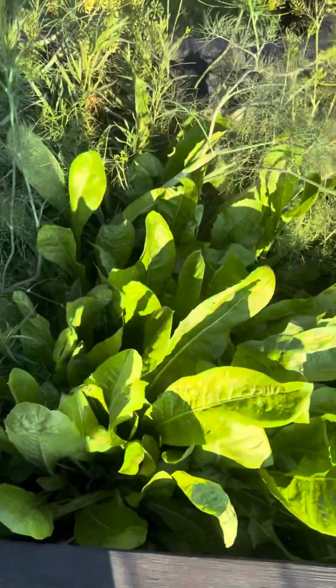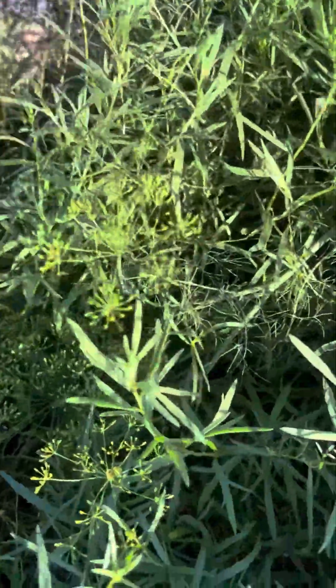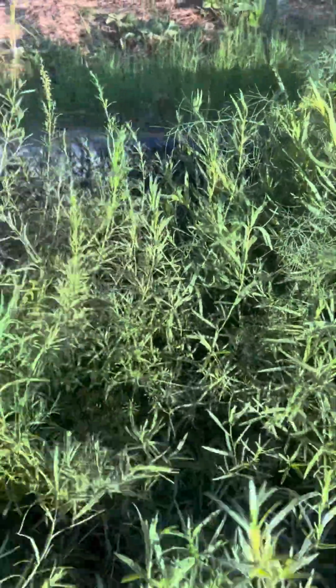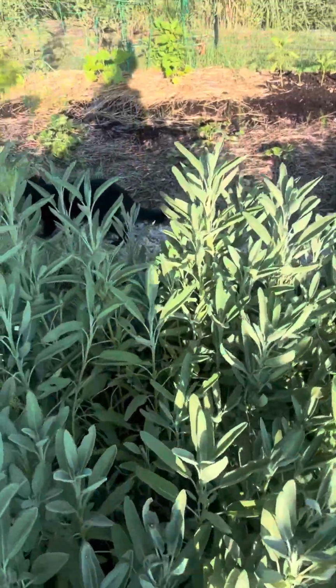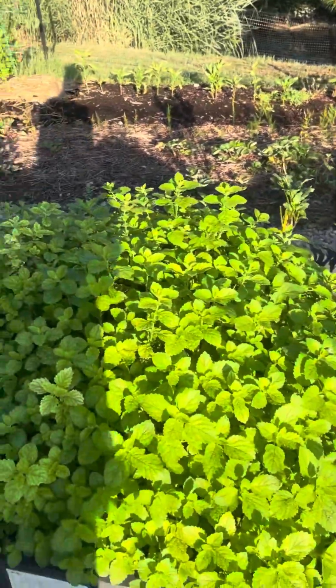Not sure what this is. I planted it though. Some kind of flower. And this is an herb. What kind of herb is this? Tarragon? Don't know what to do with it, but I planted it. I believe that is sage. And lemon balm. She's pretty.